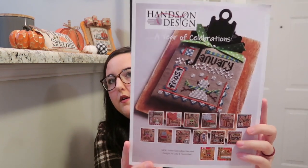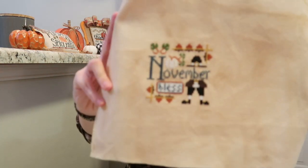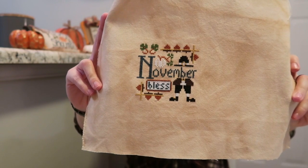I'm going to show you what this looks like. Like I said, this one's the first one she has come out with. Year 2 as well. That is very beautiful. And like I said, I stitched this on, oh, there you go, on 28 count coffee tea dyed.